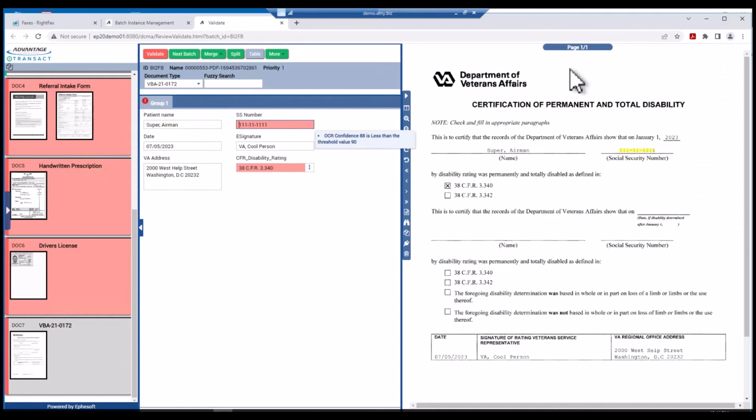And I wanted to show you really the check, the X box. So I X'd 38 CFR 3.340, and that's the data it filled in automatically. If my X was under the 3.342, these are my options. It would be 342, and if none, it would say none. So it did a really nice job of figuring out what was X'd and then moving the data over.